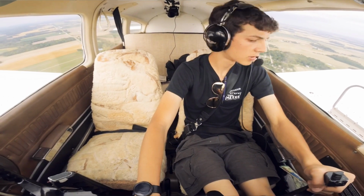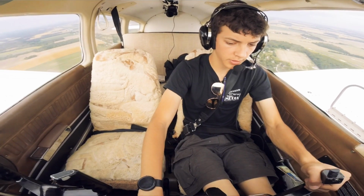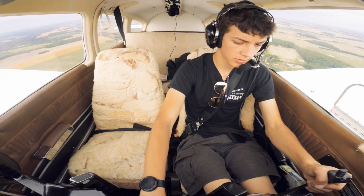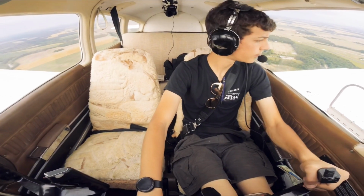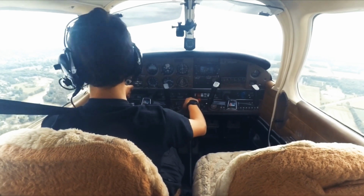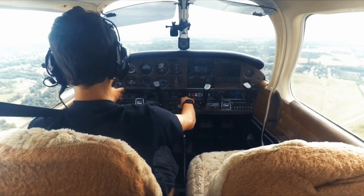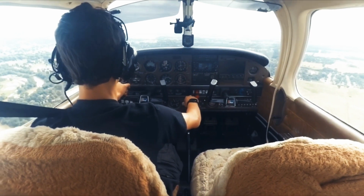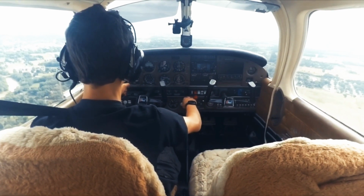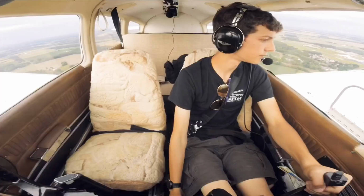Okay. Just past the numbers, reduce power to 1600 RPMs. Okay. First notch of flaps. 80 knots. Oh, a little more power. This plane doesn't want to slow up with just me in it.